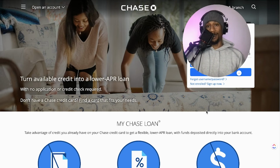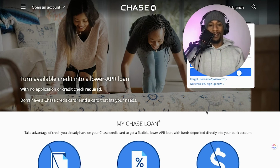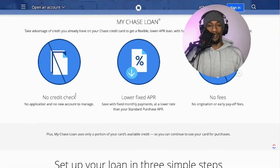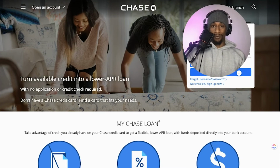I don't think it's going to be considered a new line of credit or anything like that. They said it's coming from that credit card you have, especially since you don't have to do any new applications, no credit check. So it probably won't have any other impact on your credit score, I don't think. It really is just a matter of you having access to this money at a lower APR.